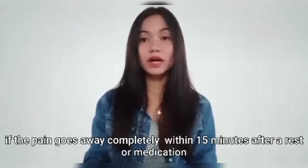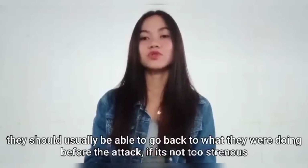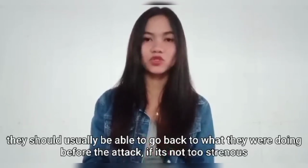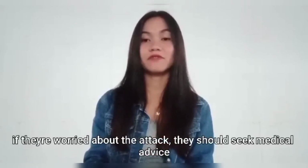If the pain goes away completely within 15 minutes after the rest or medication, they should usually be able to go back to what they were doing before the attack, if it's not too strenuous. If they're worried about the attack, they should seek medical advice.